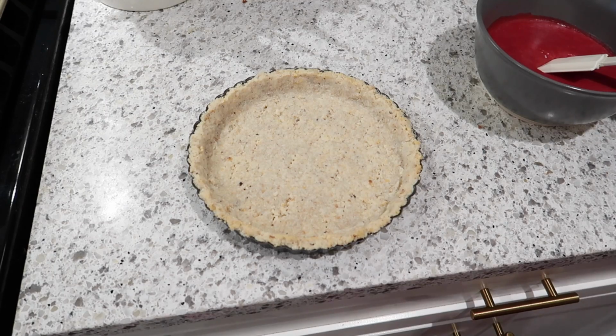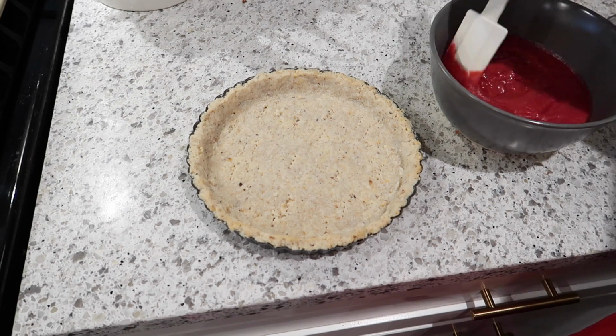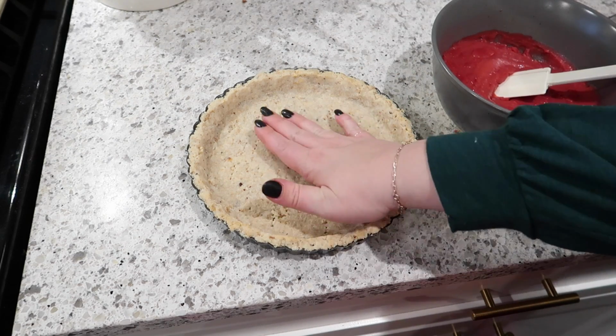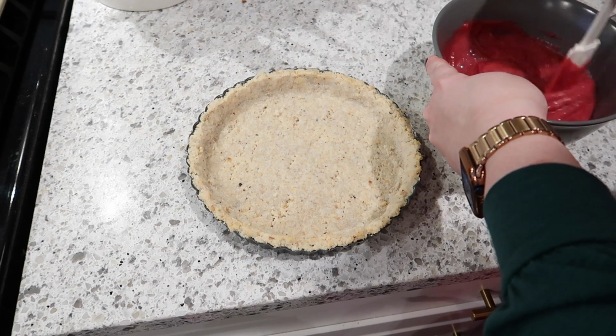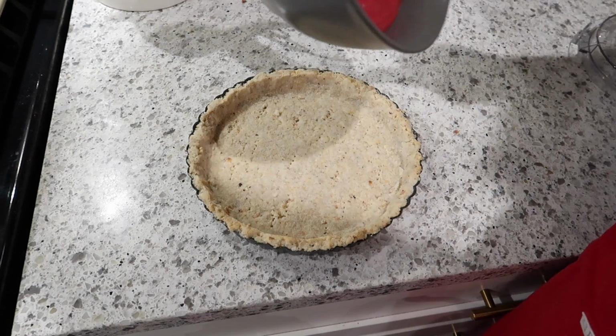So our last step for the cranberry curd tart is to add the cooled cranberry curd to the baked and cooled crust, which that's cool by now. Smooth the top, and then we're gonna bake this in a 350-degree oven for about 10 minutes.